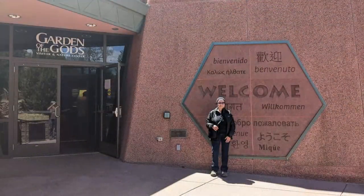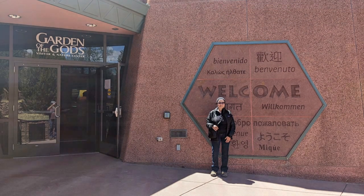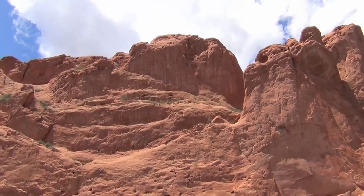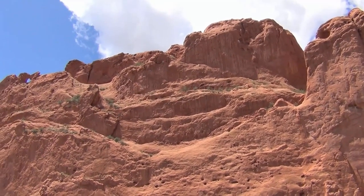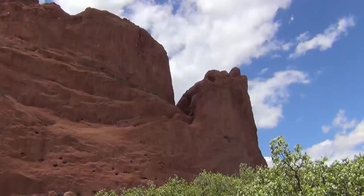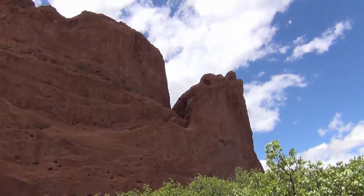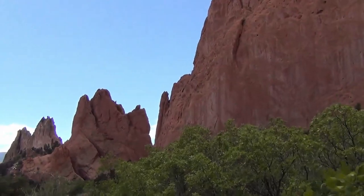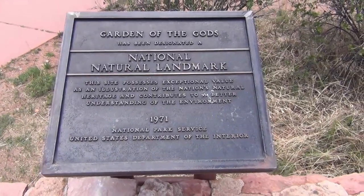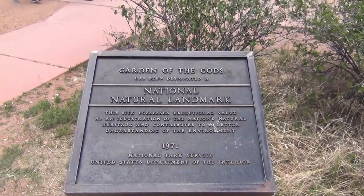Our next stop is the Garden of the Gods. The human history of the garden commences many centuries before our present time. Stone hearths and fire rings found in the garden, dating over 3,000 years ago, indicate the presence of early inhabitants. The Utes' oral tradition tells of their creation at the Garden of the Gods, and petroglyphs have been found in the park that are typical of early Utes.